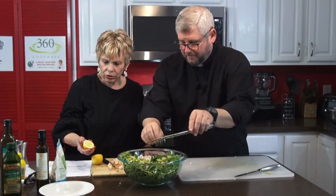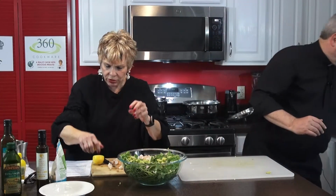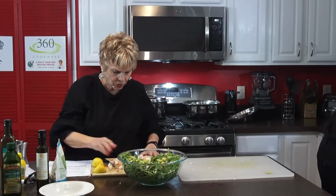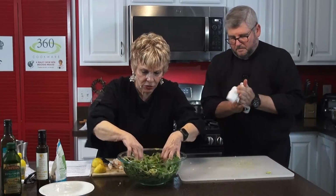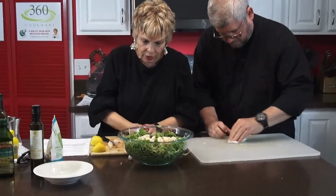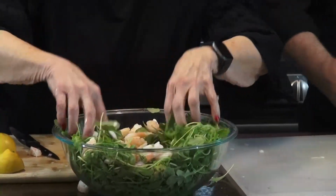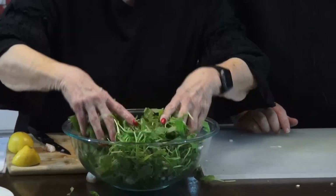So what I'm going to do is squeeze this, right? And then I'm going to use the olive oil and some really nice vinaigrette in here, okay? But I'm also going to add the shrimp. And we're going to mix it. My hands are clean. We're going to mix all this shrimp in here. My favorite thing, like I told you, is shrimp. And then we're going to plate it for everybody to see for the television show, and we'll have all the recipes on there.